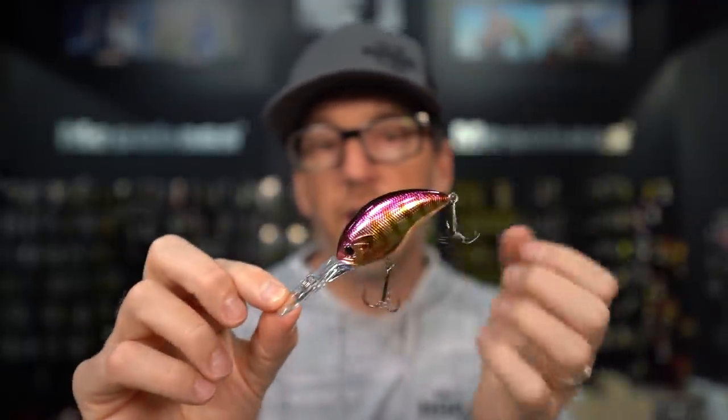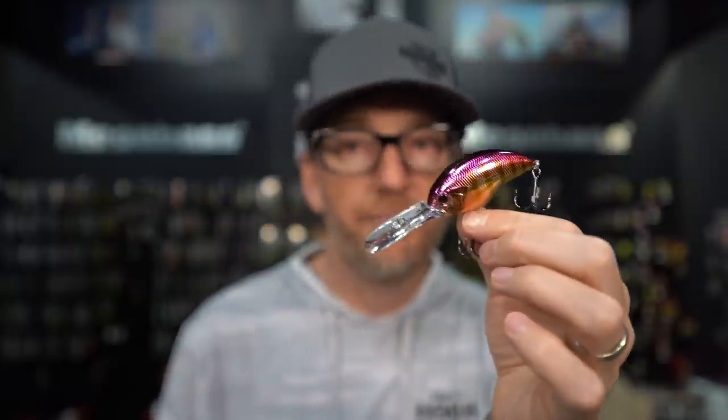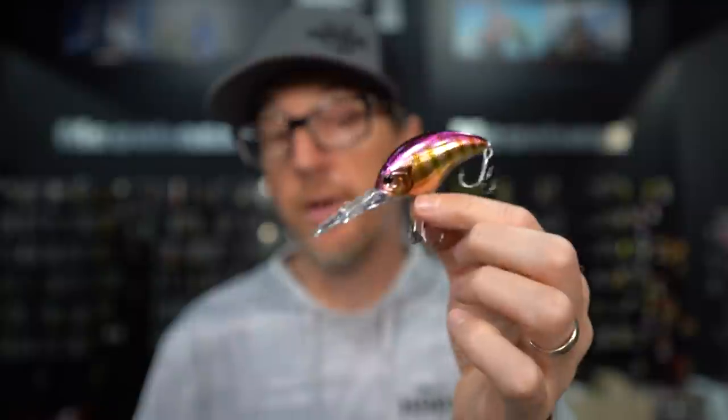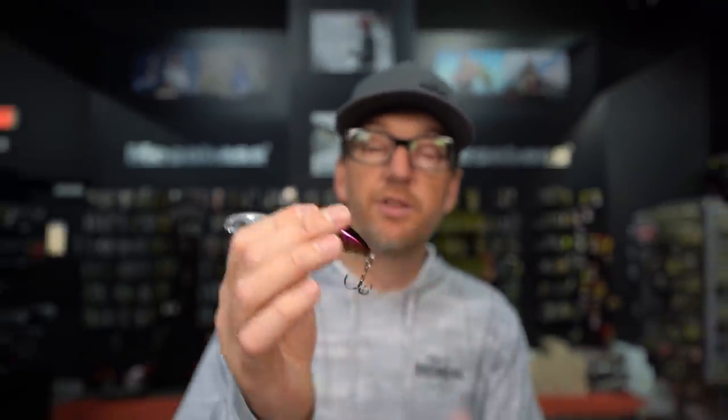It's gonna get down there and really tackle that 12 to 15 foot zone, right? On light line, you could even get it down a little bit deeper if you want. It has a really subtle knock to it. So it has some sound, but it's not overly intrusive. It's just enough sound to where as this thing is moving side to side, it's giving off a little vibration, a little noise. It's letting them know it's there. But it bounces through rocks and cover so well. And at the end of the day, they just eat this bait.